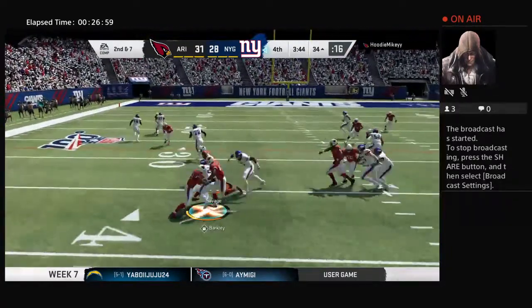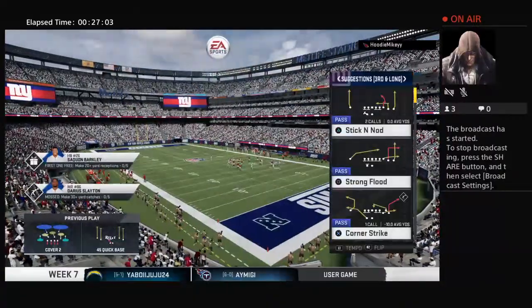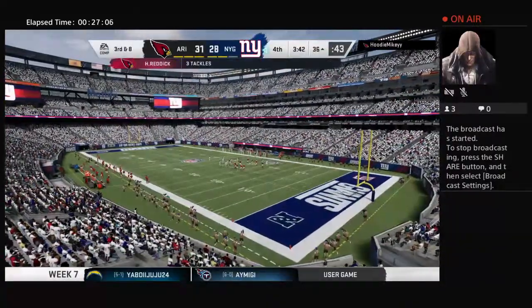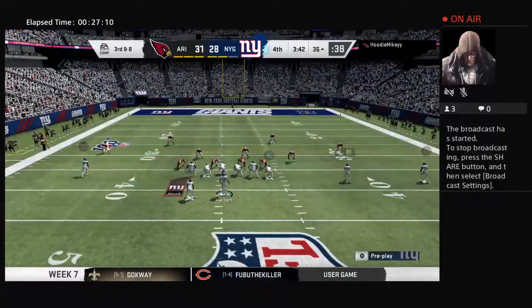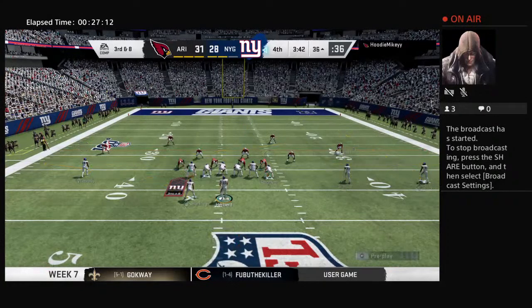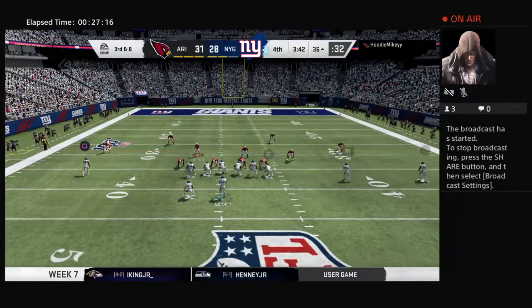On 2nd down now, Barkley, and maybe a measure of revenge there. He's had his way in this one, but this time they get him behind the line. The Giants going to go ahead and use the first of their timeouts. It's just their first. They'll be down to 2 remaining as we step aside here in the 4th quarter.